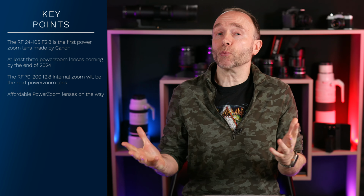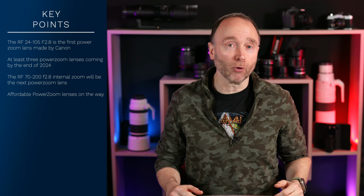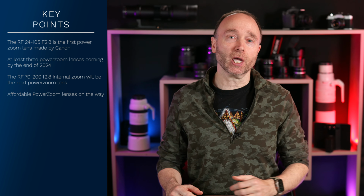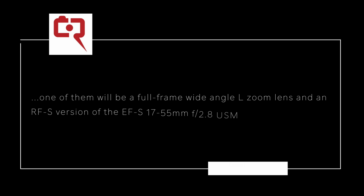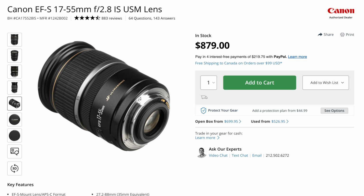And that will allow the rest of us to be able to afford lenses with near silent zooming, with quasi-parfocal zooming and breathing compensation. So the remaining two lenses, one of them is going to be an L series, and it's going to be a full frame wide angle zoom lens, as well as, and this is the affordable one that I was just telling you about, an RF-S version of the EF-S 17-55mm f2.8 USM.